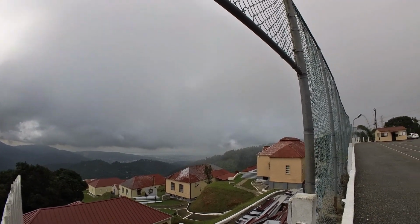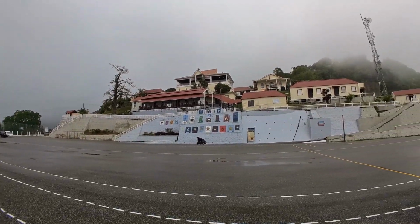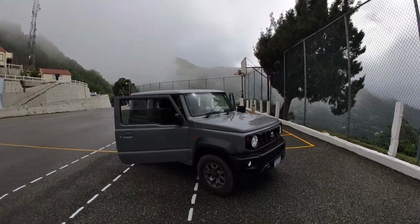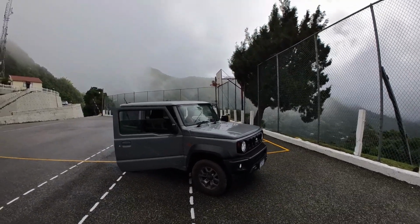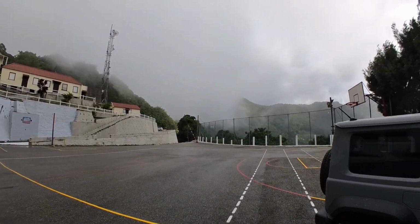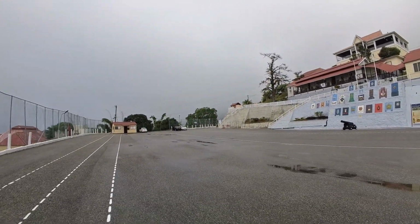Away from the crosses. That sign says Kingston that way and Portland that way.